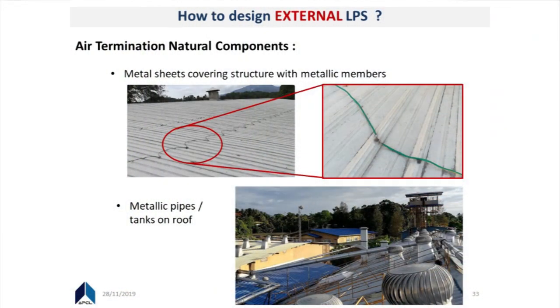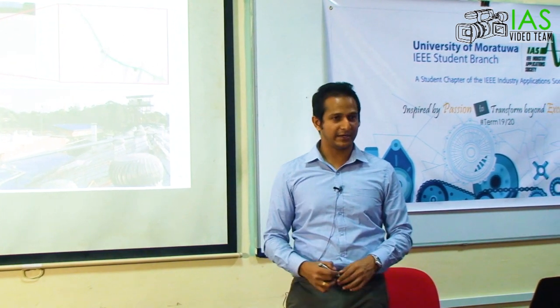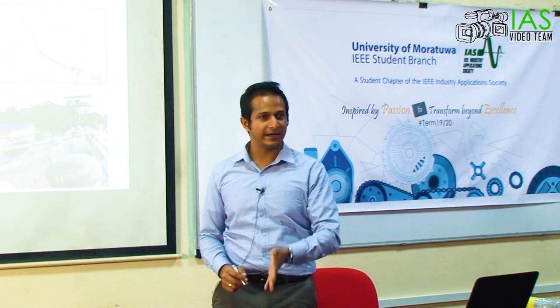And about the natural components I told you, these are the true images from our site visits. Air termination natural components. I told you that they are the components of the building which are already providing the lightning protection, such as steel roofs with steel columns and perfect grounding. Although you do not have that grounding, then you can introduce a grounding system, additional earth rods, and connect them correctly. But you need to have a dedicated path for dispersing lightning current.